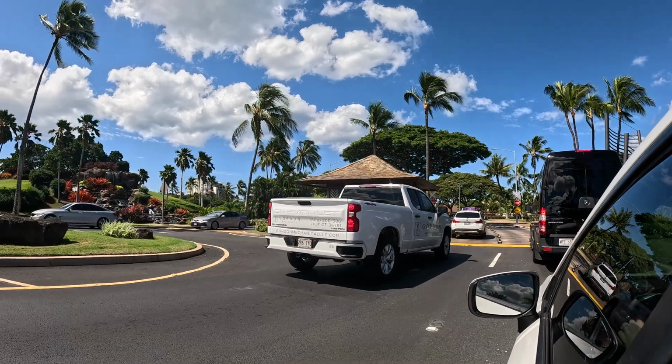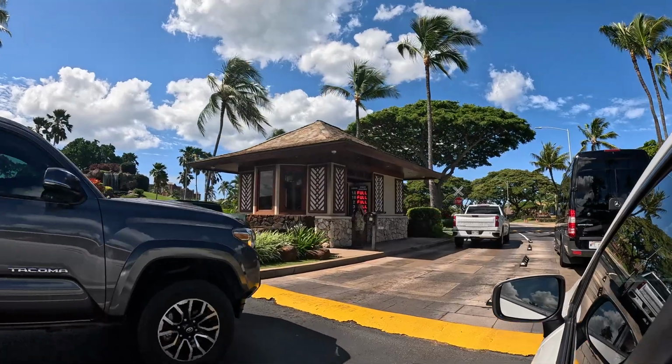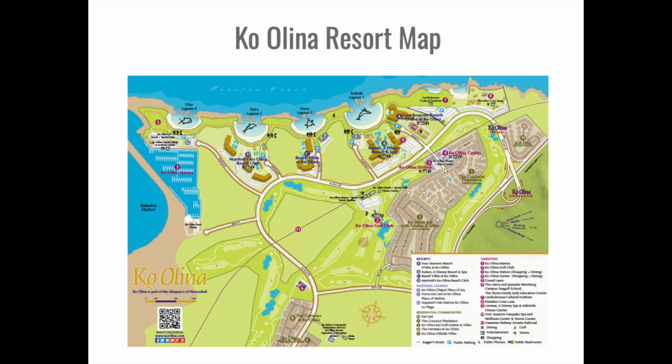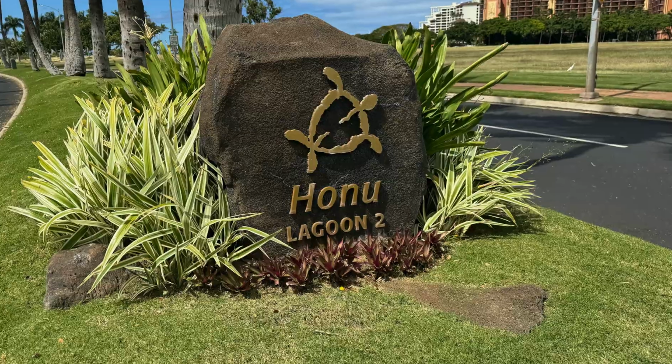Located about 25 miles from Waikiki Beach, Ko Olina is home to luxury resorts such as the Four Seasons and Disney's Aulani. Get here early if you want to find free parking in one of the lagoon parking lots. Otherwise, you can find parking at the marina on the far end of Ko Olina for $10. We were fortunate and found a spot in the Honu Lagoon, number 2.